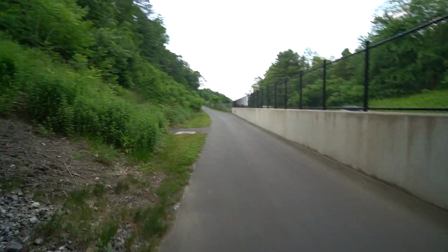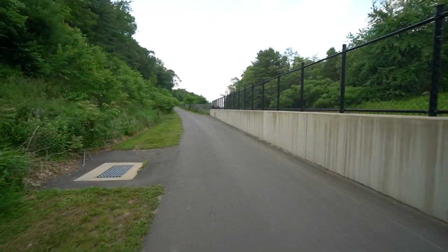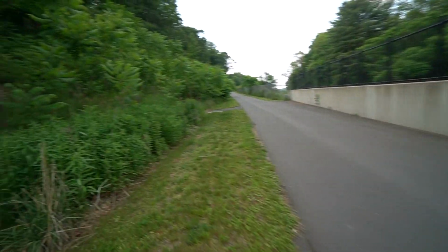Just came down from on top there. On the last stretch here, officially on the East Coast Greenway. It's nice because you can actually walk on the grass. You're separated from the cars. So, not terrible. Not terrible, but almost done.